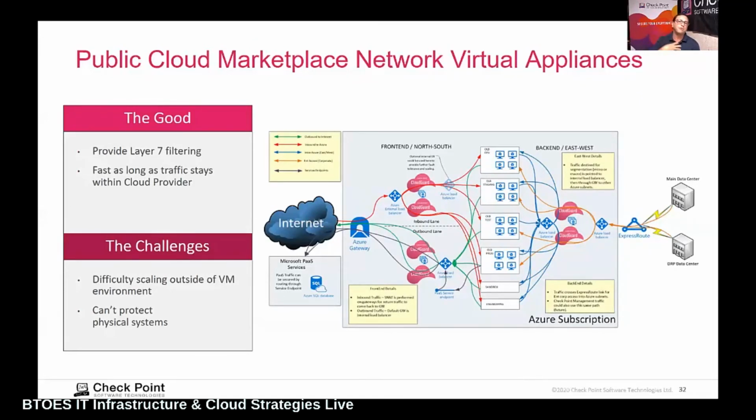Now, this is a diagram from one of our blueprints and our best practices of how we create a front-end zone for north-south connectivity. We create a back-end zone for east-to-west security, and that can get deployed not just in Azure, as I'm showing in this environment, but the same blueprint we can apply within AWS. We can deploy it in Google, Oracle, AliCloud, and others. The API integrations are different. The best practices are the same.